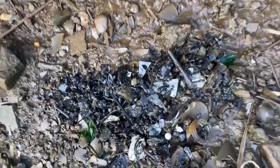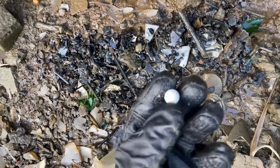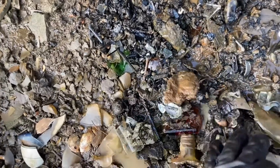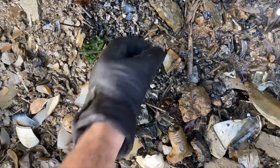Well, the mason jar lid was not alone. Look what just popped out. Pretty white marble. Just one of them though. I never score two at a time, and I very rarely leave here with more than two. But I always seem to get one. It's strange. That's my limit. That's what they're gonna allow.